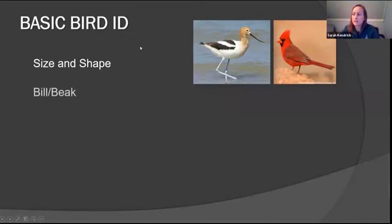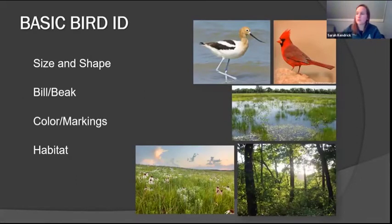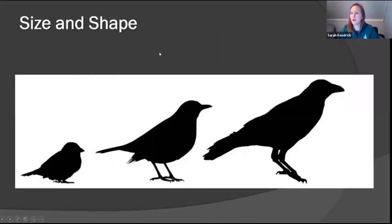We're going to talk about size and shape, bill and beak. It's the same thing, but people call it different things. Color markings of the bird, and habitat, where you saw the bird, and also what noises it makes, what sounds it makes. So we'll start with size and shape.